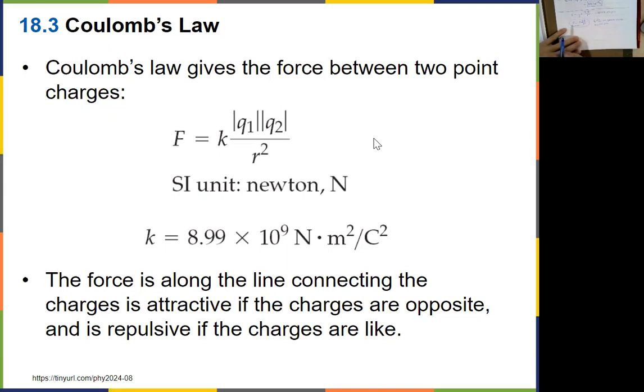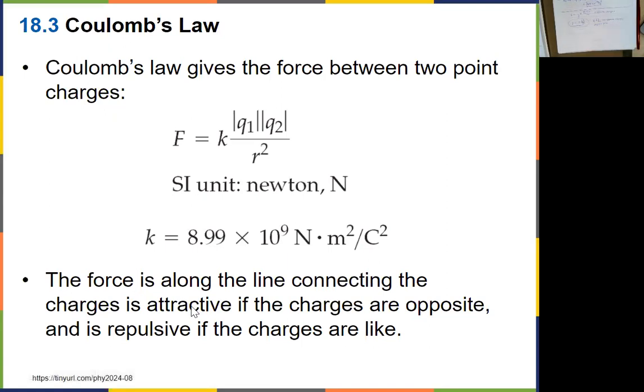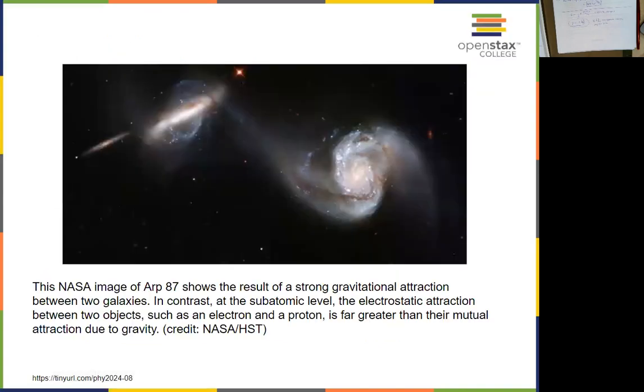Okay, so in that fashion, just keep that in mind. If you ever need to have those two scenarios in the same problem, then one force will be positive if they are like charges. In the other case, if they have opposite charge, then the force will be negative. All right, but this is the magnitude, and the direction can be determined by what charges you have. It could be attractive force or repulsive force.